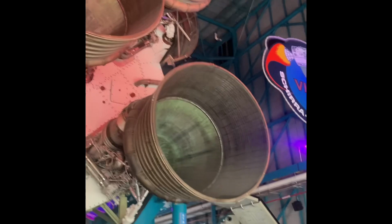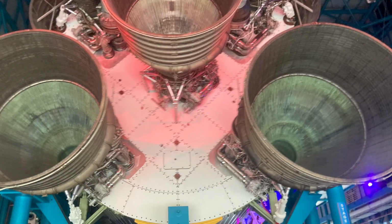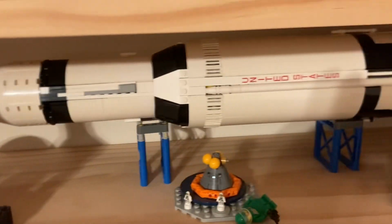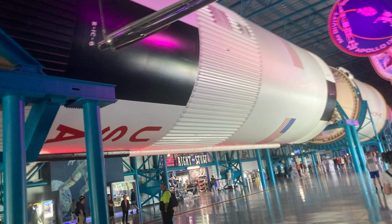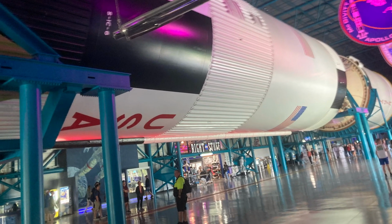This is the Saturn V rocket. It is the most powerful rocket ever built. It's also the tallest and the heaviest. It stands at 111 meters or 363 feet. It has 3 stages, and it had 13 launches that it conducted, and all of them were successful.